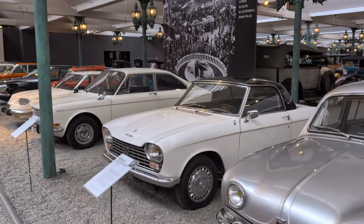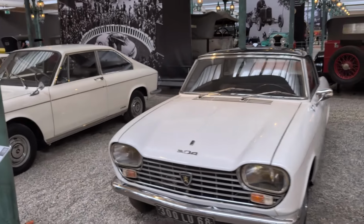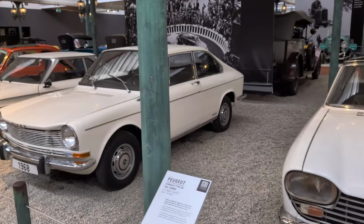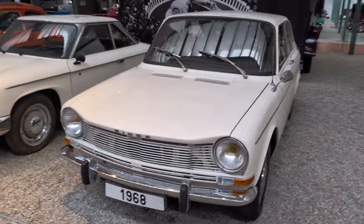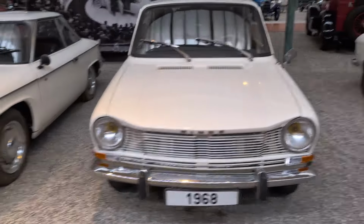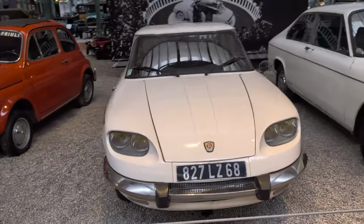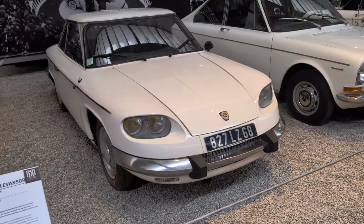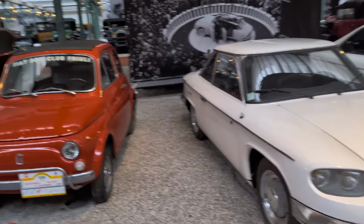I think that's a Cabriolet with a hardtop on it. These were all massive sellers for the French in the late 60s, early 70s. And then we've got slightly more bunker stuff. A Simca, which I've never seen, some sort of Simca Coupe. Panhard. These things look like spaceships, absolutely spaceships, back in the day for 1964. And obviously, it's our first Fiat.